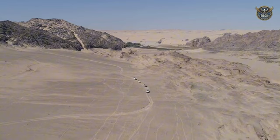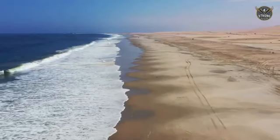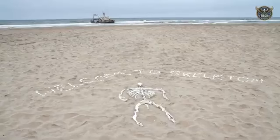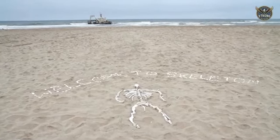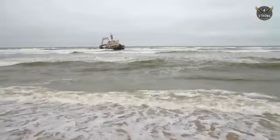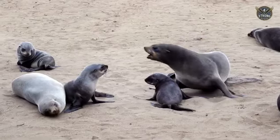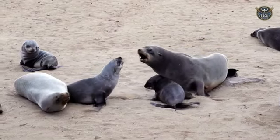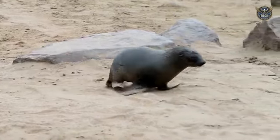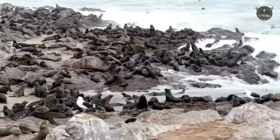Skeleton Coast, life on the edge of survival. The Skeleton Coast of Namibia might sound like the end of the world, and in many ways, it looks the part. Shipwrecks, barren sands, and an unforgiving coastline. The cold Benguela current that runs along the coast is a lifeline, bringing in nutrient-rich waters that support a surprisingly vibrant ecosystem. One of the stars of this coastline? The Cape fur seals. Thousands upon thousands of them call this rugged shore home.